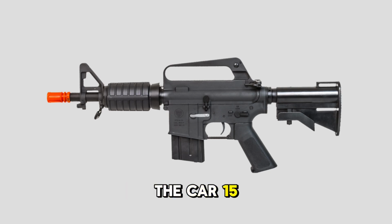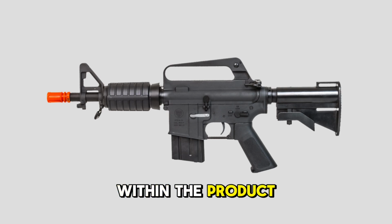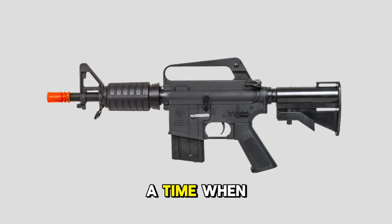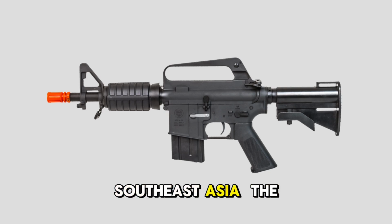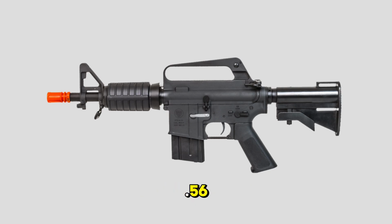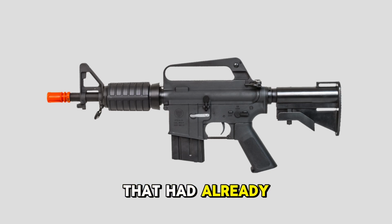The CAR-15 designation originated within the product line of Colt's manufacturing company during the 1960s, a time when American forces were deeply engaged in Southeast Asia. The N-23 variant, part of a broader family of carbines, emerged from the urgent need for a shorter, lighter weapon built around the 5.56x45mm cartridge that had already defined the M16 platform.